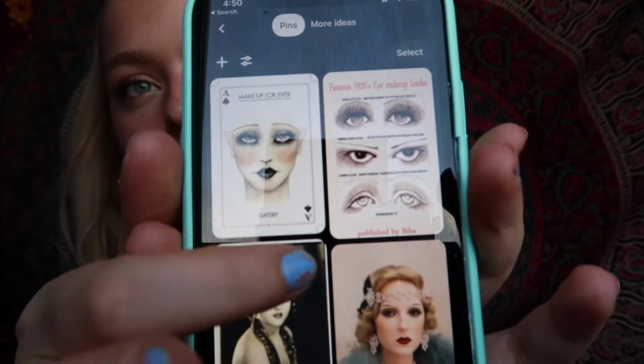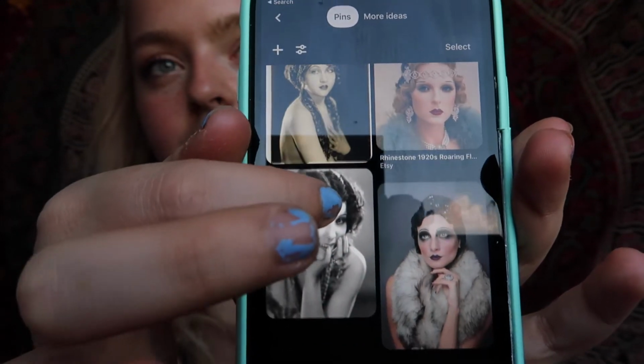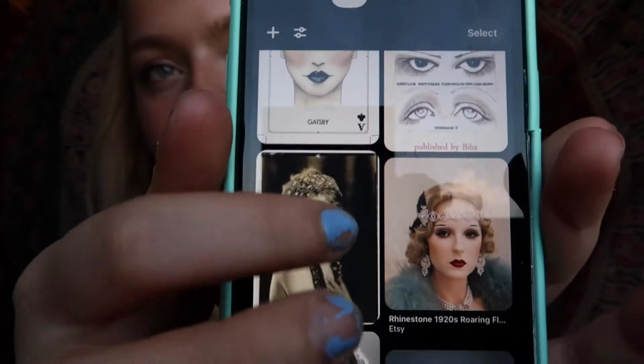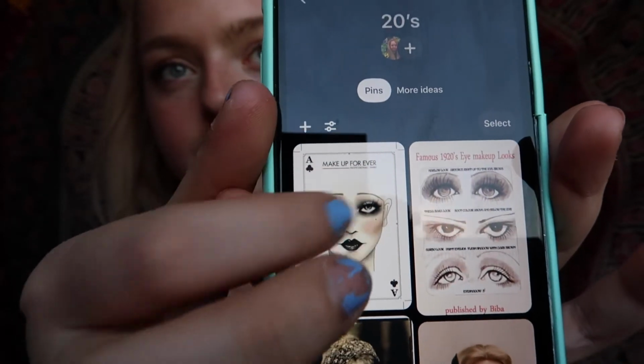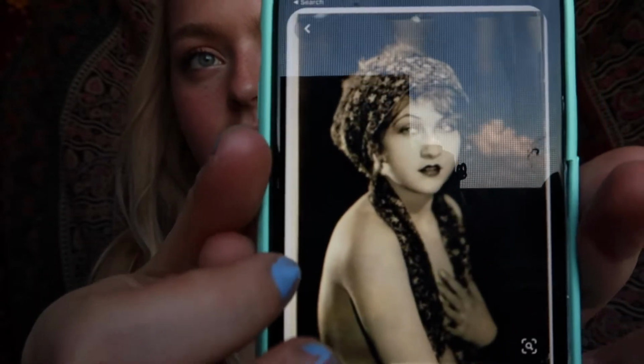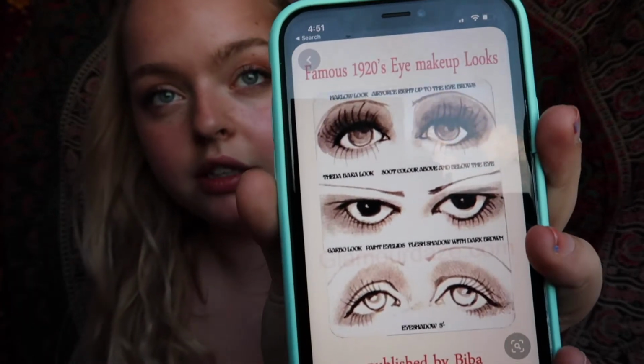I made a Pinterest board for each one of the decades I'm going to do, and today we're doing the 1920s. As you can see, these are the pictures I'm trying to recreate, something like that. Here's an example of the different types of looks they did in the 20s.